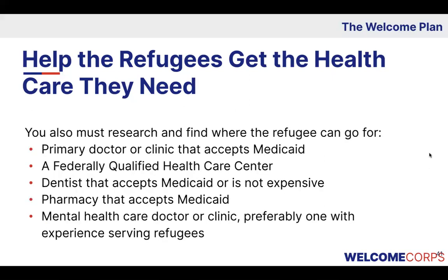Now, in addition, you're also going to do some research for your welcome plan and find where the refugees can go for a primary doctor or a clinic that accepts Medicaid, a federally qualified healthcare center, a dentist that accepts Medicaid or is not too expensive, a pharmacy that accepts Medicaid, and also a mental health care doctor or clinic, preferably one with experience serving refugees.